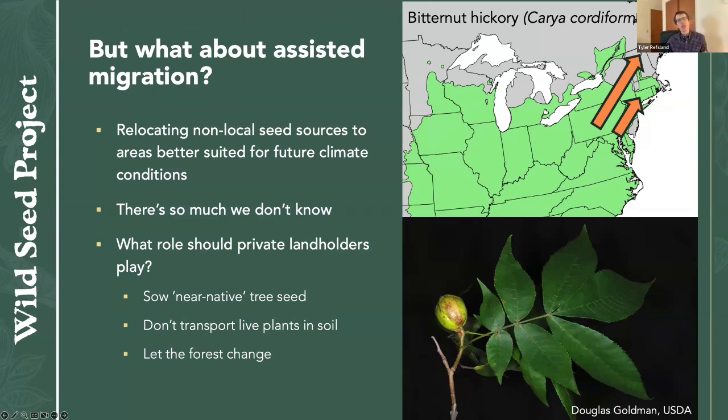And I did promise that I would sort of circle back to planting more southerly located trees farther north and what that means. So some people will talk about, and the scientific community talks about this as assisted migration, so helping trees migrate to new climates where they don't currently exist.